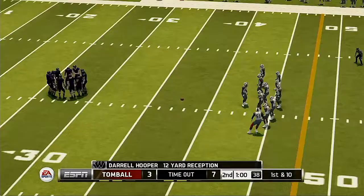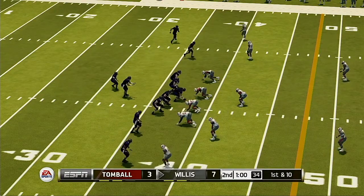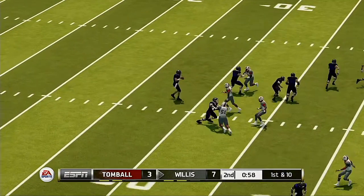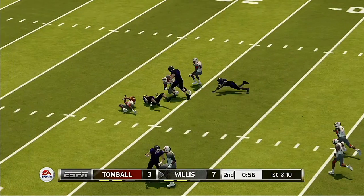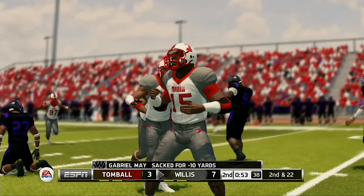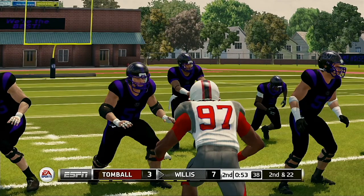He's taken down at the 37-yard line. First down, 10 to go. Ball on their own 37. And now the ball is loose. It's scooped up. They bring him down in the backfield. Close one there. Maybe the ball carrier will try a little harder to secure the ball next time.